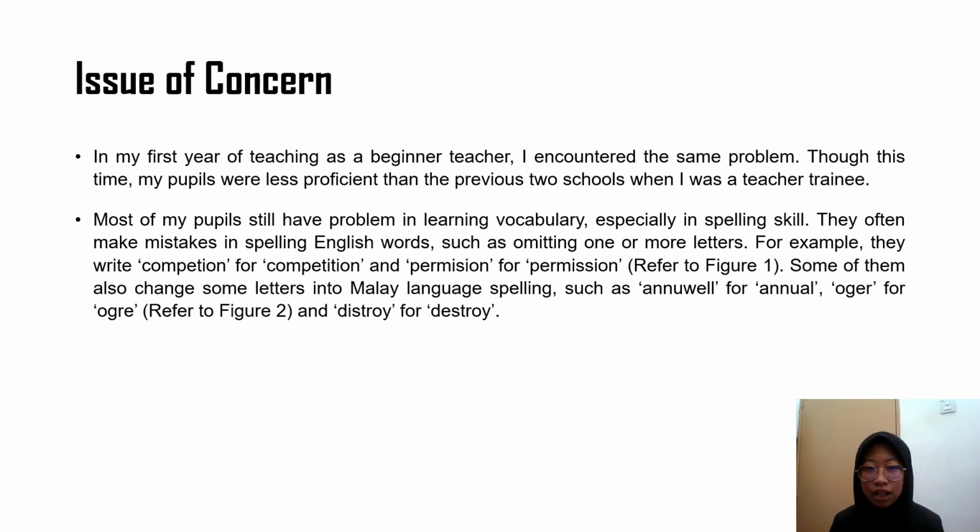For example, they write COMPETION for competition and PERMISION for permission. Some of them also change some letters into Malay language spelling, such as annual, ANNUWELL, ogre, OGER, and destroy, DISTROY.